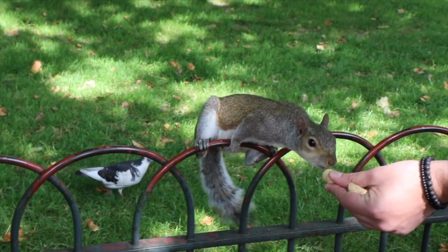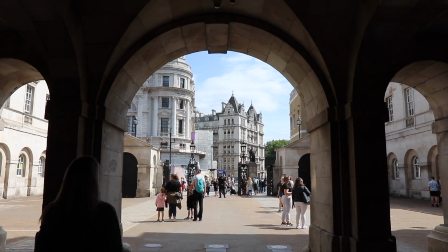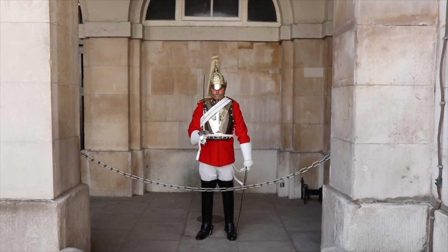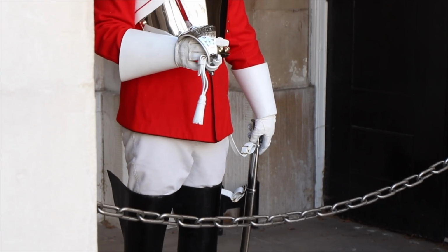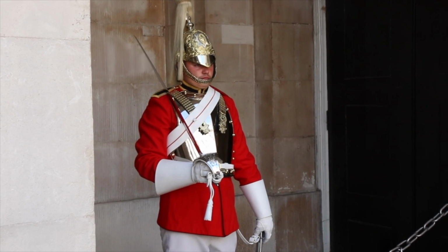After meeting some local wildlife, we headed on towards the Horse Guards Parade, where we had a staring competition with some soldiers that carried some serious weaponry and gold-clad armor. So we're just here at the Horse Guards Parade, and here you can see the Household Cavalry, which is the oldest regiment of soldiers in the British Army. They've been in existence since the 1600s.